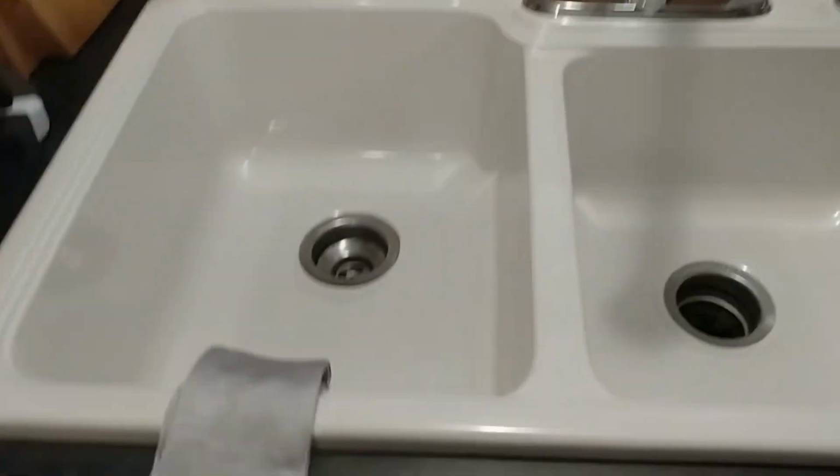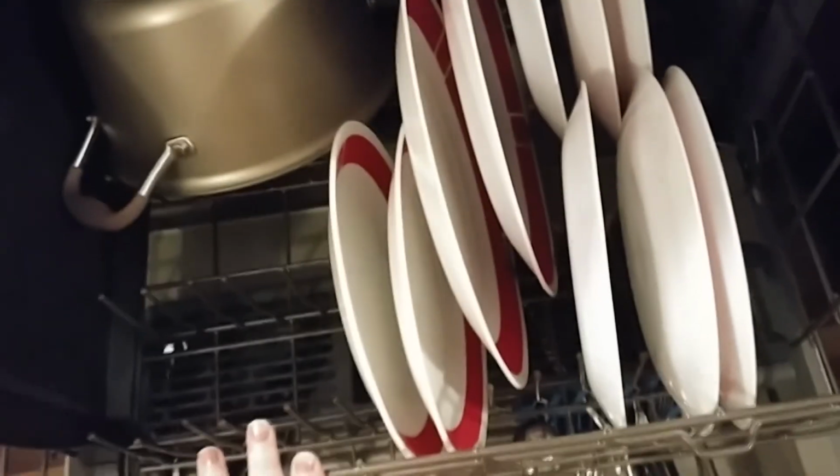All right, nice clean sink waiting for me this morning, and clean dishes. So it's time to unload. Didn't have a whole bunch, at least on the top rack. Top rack's pretty empty, but the bottom rack has a bunch. So let's unload these, and I'll be right back. An empty dishwasher, and you're ready to start yet another day.